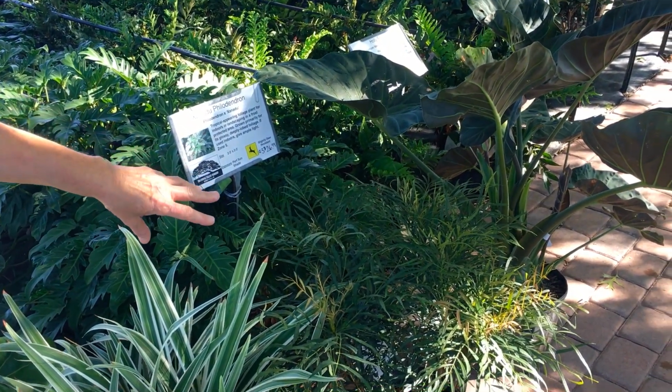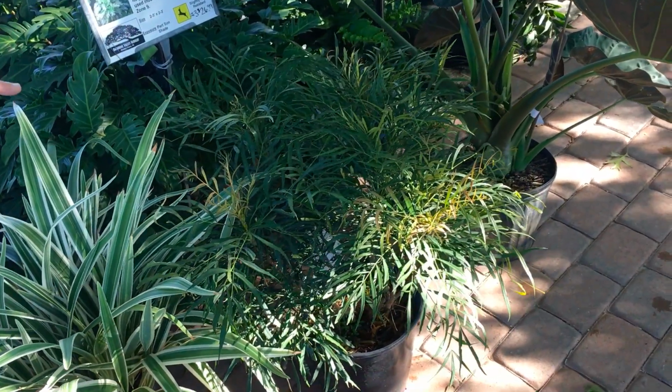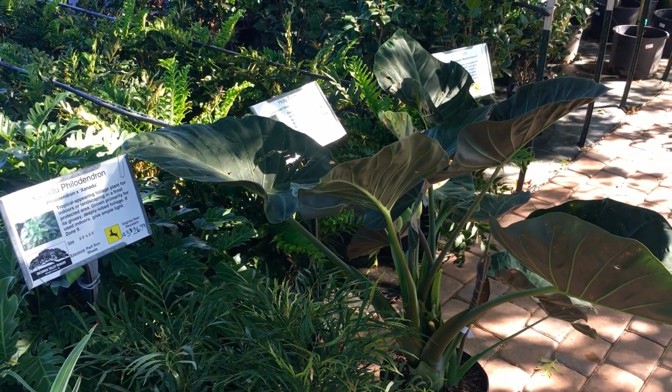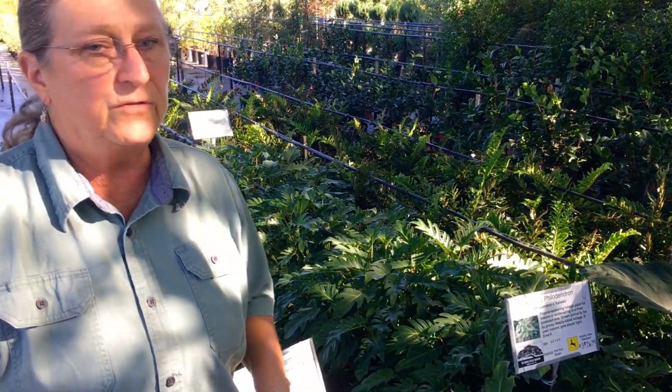There's another Mahonia over there. It doesn't get quite as tall as this thicker leafed one. That's, I think, the Indigo Flare, only gets about 3 feet. And then we have a beautiful elephant ear over here. They just thrive in dappled sun. So you can see what a beautiful landscape that we can make in the shade.